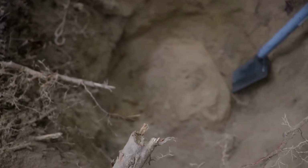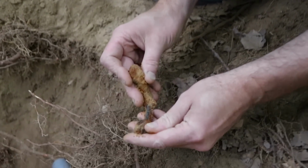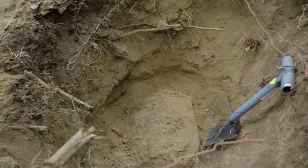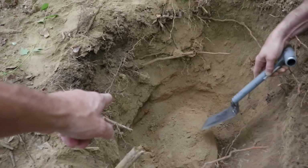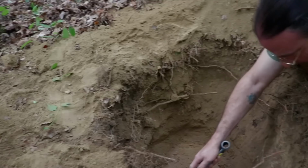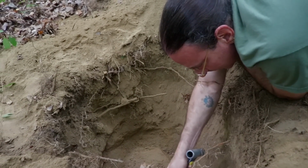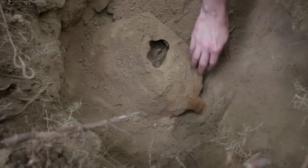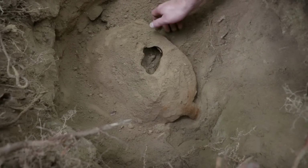You got metal? Mm-hmm. And we're starting to see that to the north side here is a whole lot more brick. I might have to open up this. Oh, it's extending that way too. Huh, look at that. Yeah, and you said when we started, maybe it's a shovel. Maybe it's a shovel.